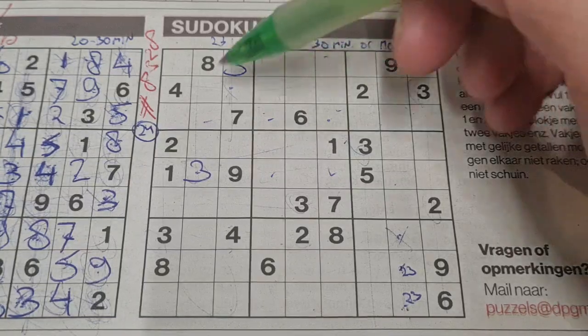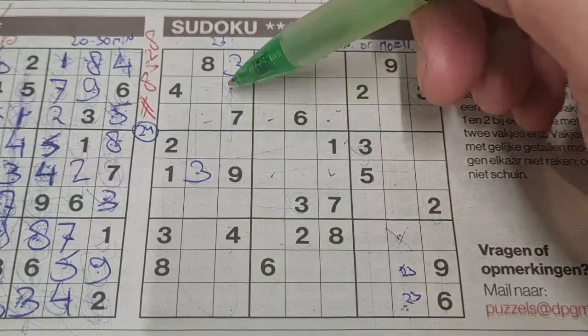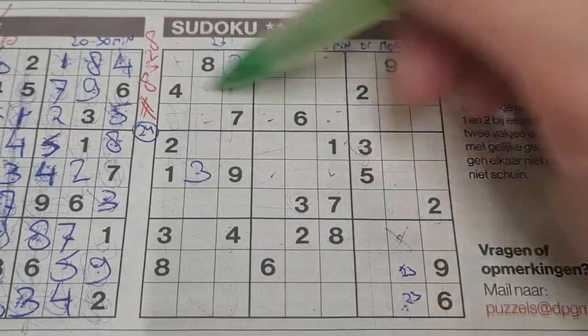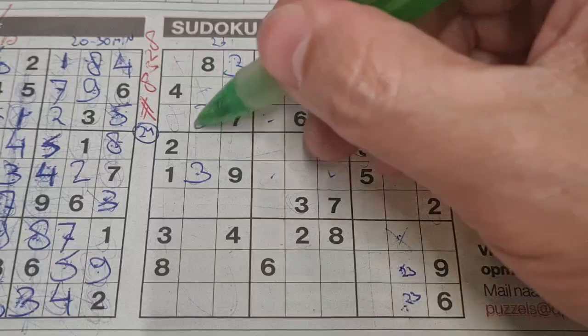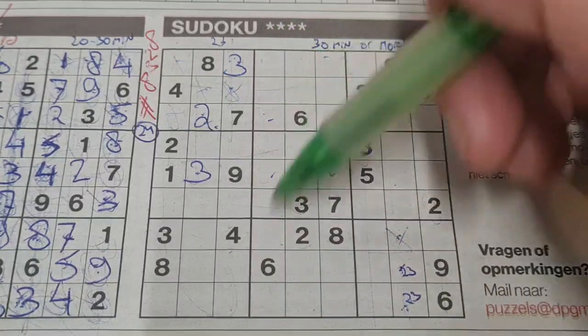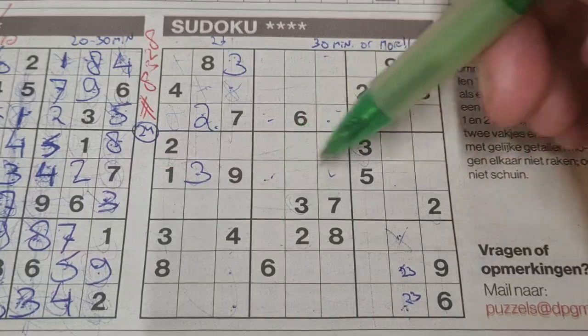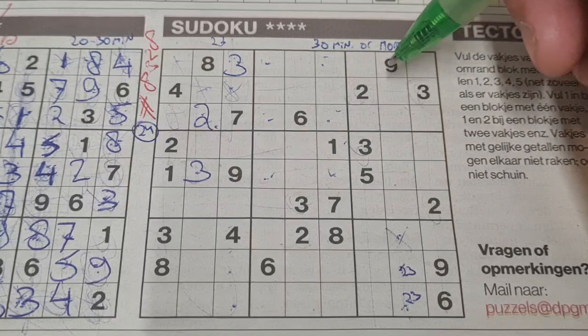How about the number... Yeah, one, two, three, four, five missing numbers in this big square. One of the missing numbers is two. We have a two in the first column, so no two in these two boxes. We have a two in the second row, no two in those two boxes. So one box left for the two in this big square. Two, two. Okay. Need a two here, and I need a two there. Cannot continue with the two now.